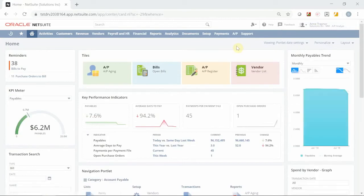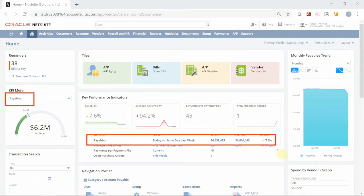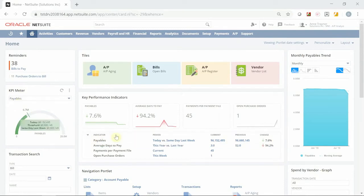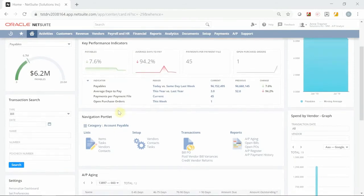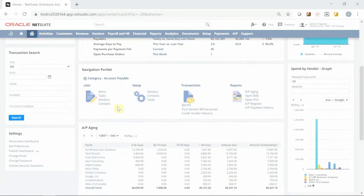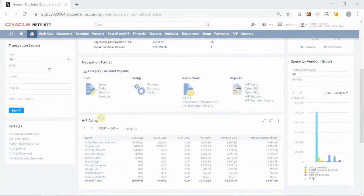Once again, her dashboard has been configured to all her most prominent needs, right? So understanding our payables, what's left outstanding, KPIs to tell us how we're trending. We're decreasing our payables. This is good. Average days to pay, information on those. All the information that I just want to digest with one glance applied to the dashboard, to the home screen. We can even apply the AP aging, shortcuts to items, tasks, vendors, reports, things of that nature.